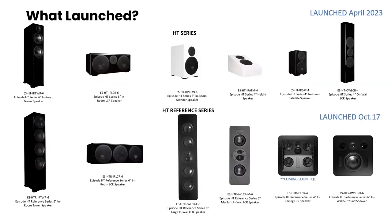So let's talk about the products that are launched. On the top row are our Episode Home Theater products. First of all, we have our 6-inch in-room tower speaker. It's a two-way, large footprint tower to be used as your left or right channel or in a stereo listening environment. We've got our in-room LCR. It's a 6-inch LCR that can be mounted horizontally or vertically on a bookshelf. We've got our in-room monitor speaker, which is a great two-channel listening speaker for smaller rooms. It can also be used in place of the LCR or the tower in a home theater setup.